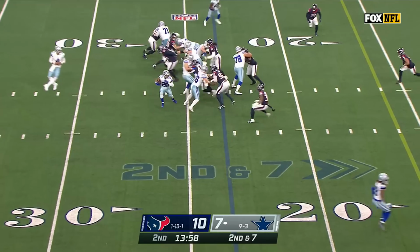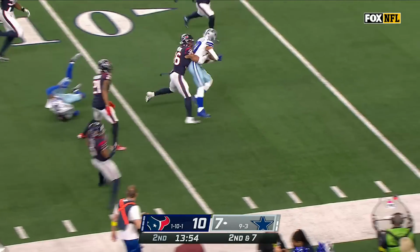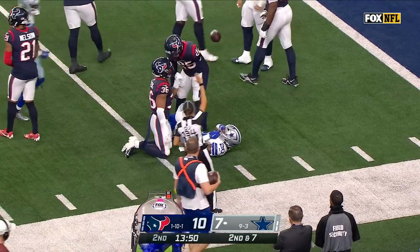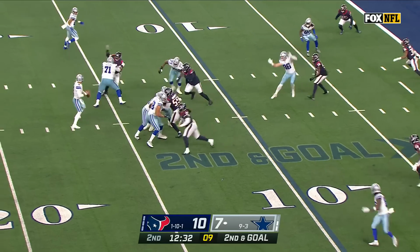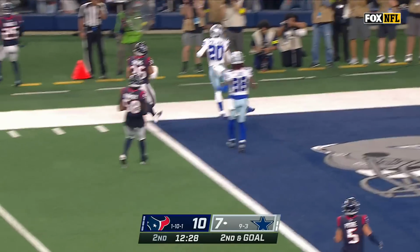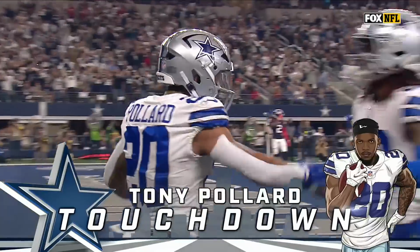It's 2nd and 7. Delayed handoff to Pollard. There's that speed to the edge. Pollard driving his way inside the 10 and all the way down inside the 5 with Jonathan Owens on his back. 2nd and goal. Prescott looking, checks it down. Pollard on the edge. King, he tiptoes out of the tackle and sideways slides in for 6.